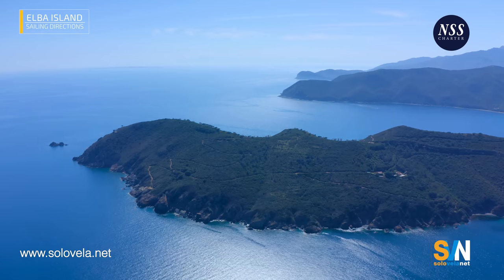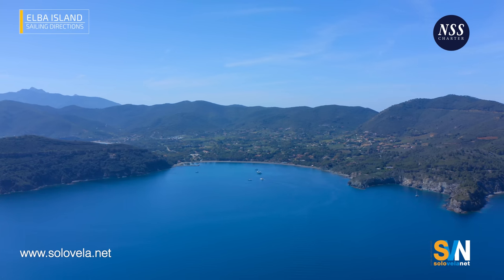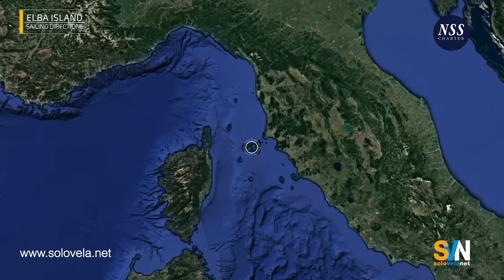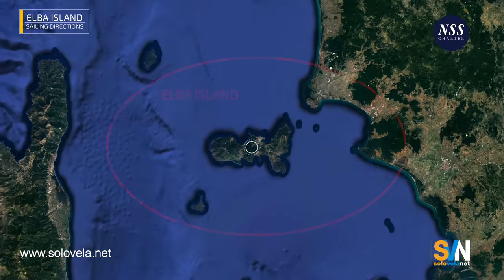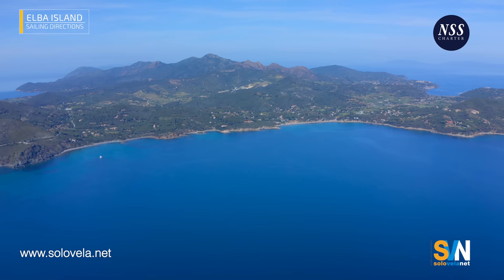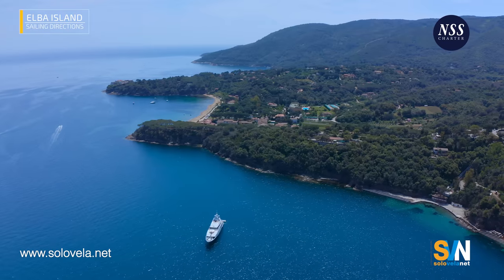Once you arrive here, you can go round the island. It's about 48 nautical miles. The island itself is 224 square kilometers. In fact, it is the third largest island in Italy, after, of course, Sicily and Sardinia. Being this large, you can always find a place where you can shelter. In fact, there are no less than 130 bays where you can stay at anchor.